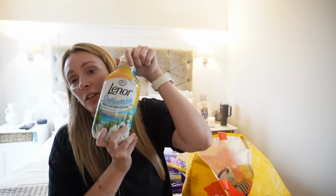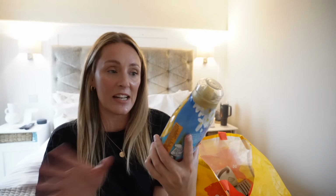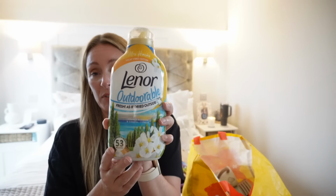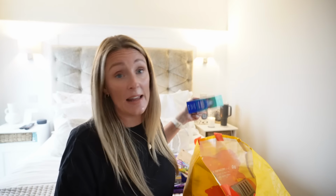I've got another fabric conditioner. Again, I'm just stocking up on these. I haven't really tried anything else. I know there's been different scents brought out over the summer, but I've just stuck with this one because I love it. So I just grabbed another one of those. And then, surprise, surprise, we've got a couple of bits for the toilet. Would it be an Emma Nightingale haul if we didn't?